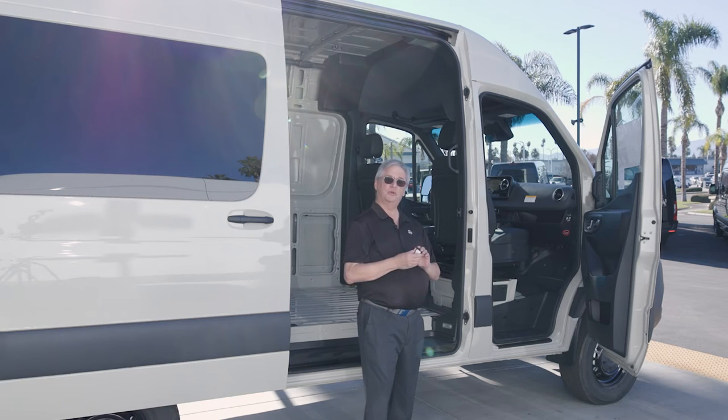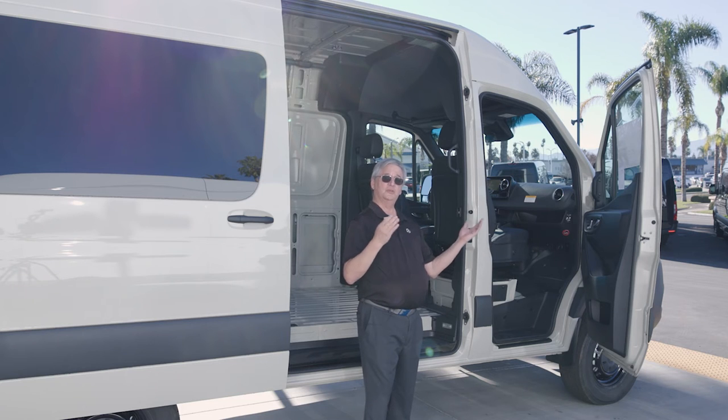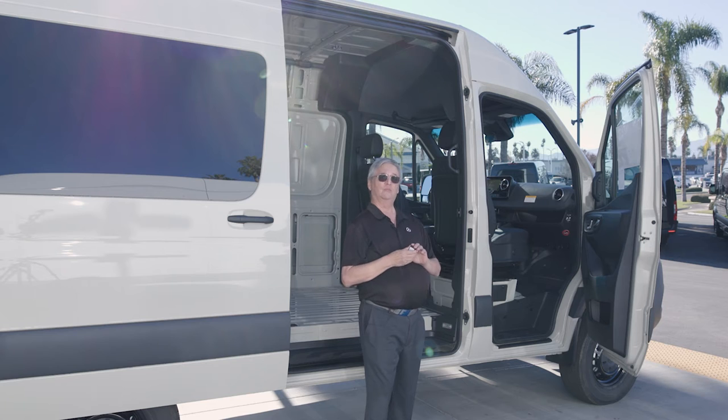The Mercedes-Benz Sprinter vans are the number one choice when it comes to conversions. Whether it's a camper van, a weekender, motorhome, even a mobile medical office or dog grooming center, the Sprinter vans are the way to go. This particular one that I'm standing next to is one of the very first 2023s that was ordered with conversion in mind. So this one does have a lot of really great features.